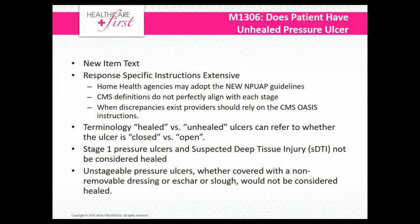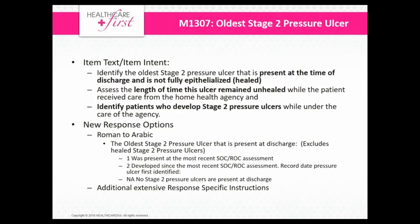And they gave some further insights into how to respond to healed or unhealed, whether a pressure ulcer is healed or unhealed, and what they mean is it's closed versus open. They also gave a little more detail about suspected deep tissue injury and advised that's not to be a stage 1. DTI is not to be considered healed. And also they talk about unstageable pressure ulcers in the guidance they've added that that would not be considered healed.